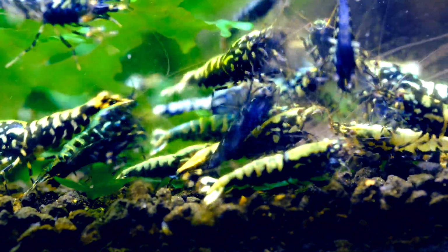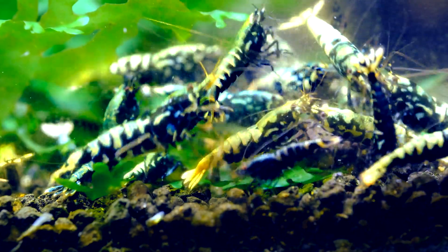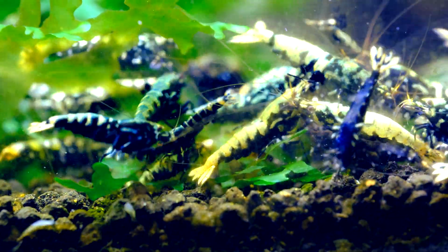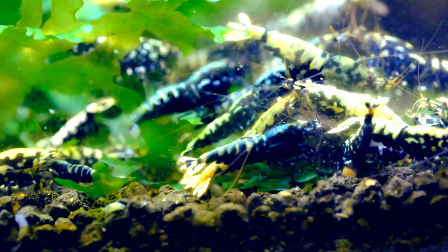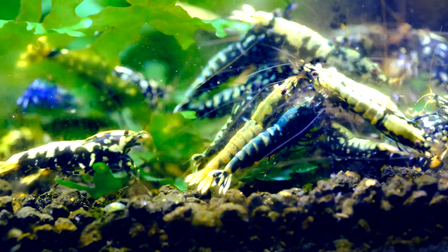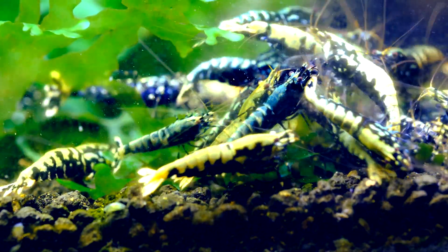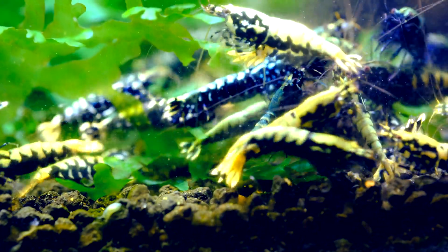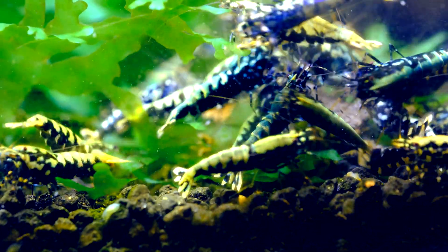First of all, they make additional surface for the development of biofilm, the shrimp food. Secondly, the plants, especially mosses and this type of plants, can be a place where shrimplets can hide from adults, a place that they can feed on without any disturbance.